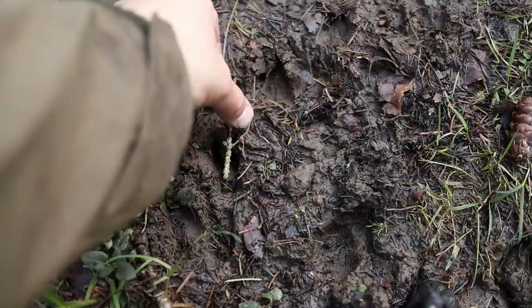Looks like there's been a few deer walking through here, and that must be a really small one. A little Bambi.